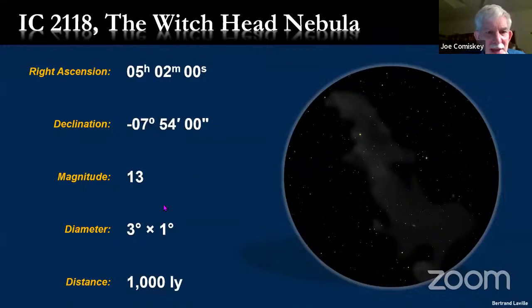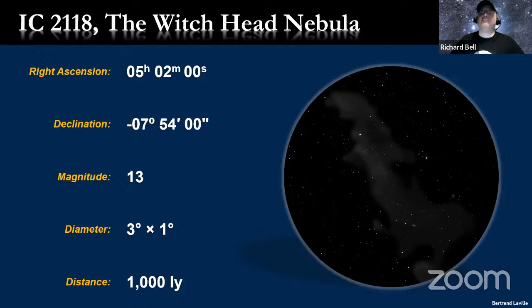It's a magnitude 13 object. So your notes here say that it's very hard to see. Can you actually see that with binoculars? That you can actually see that with binoculars then? That's what I've read. Right. I've never done it myself. But okay, yeah, that's a pretty dark object there.